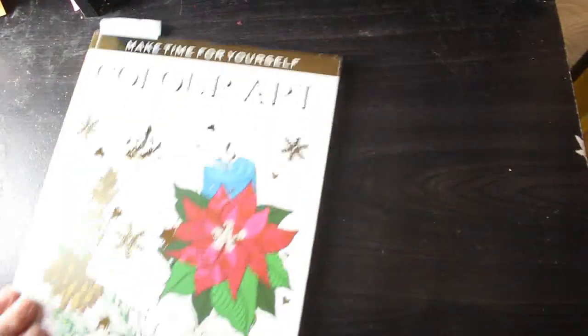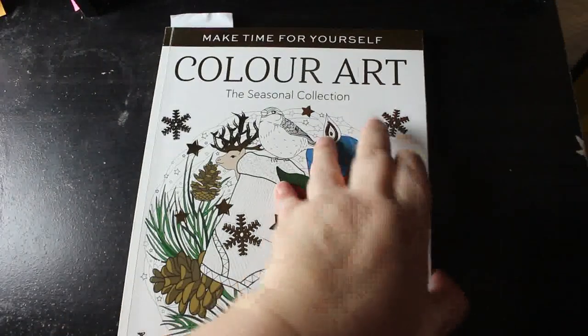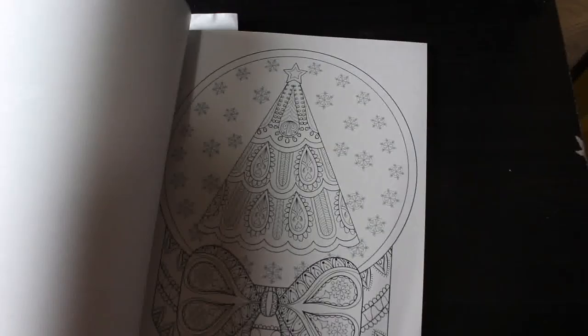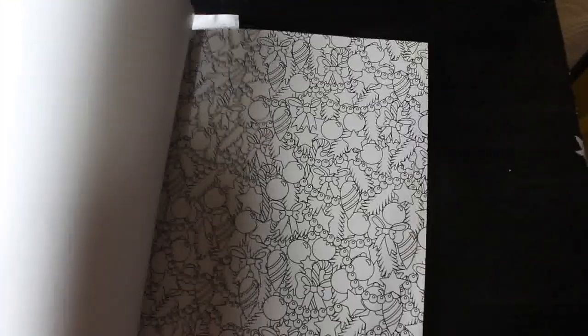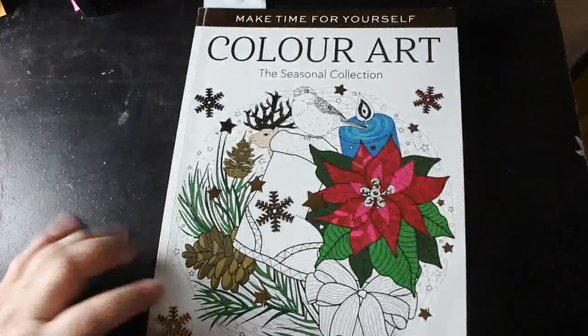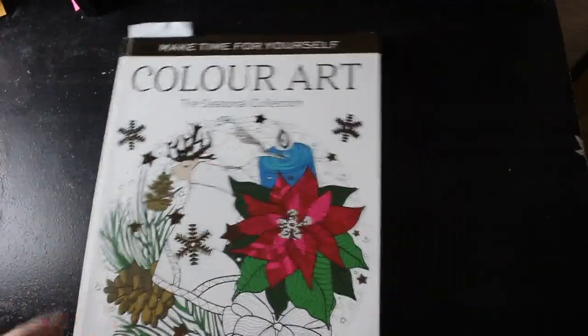Then I've got Make Time For Yourself Colour Art Seasonal Collection. Again, this is all Christmassy patterns and cakes, just Christmas tree. I think I got this a year ago or 2 years ago, and I just haven't had a chance to colour in it, but hopefully this year I will.